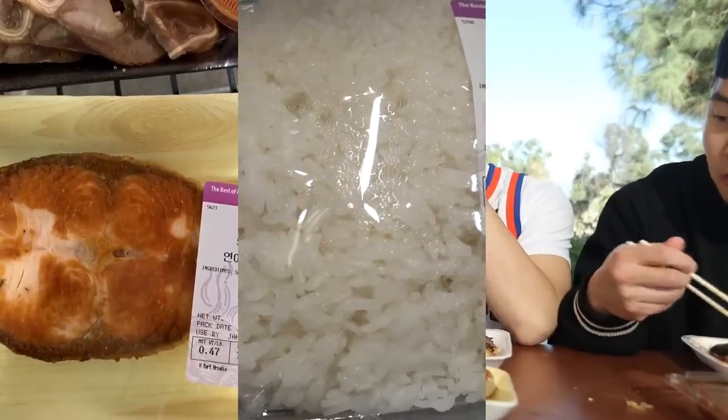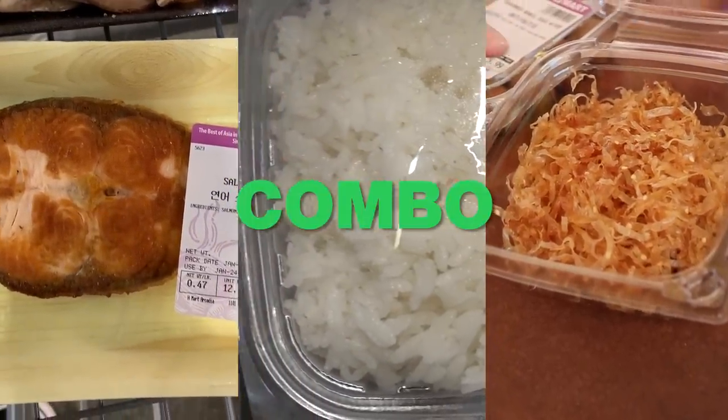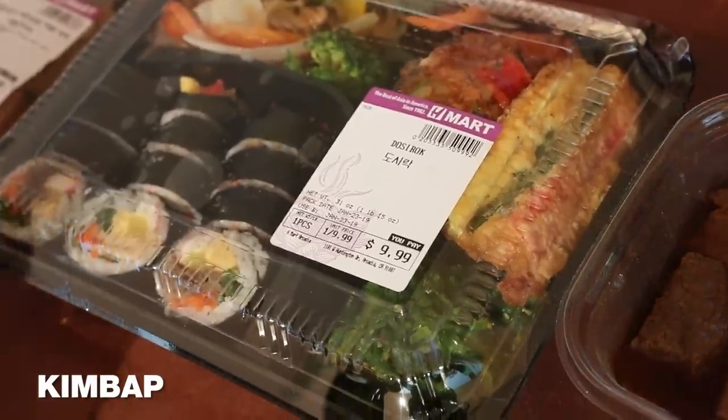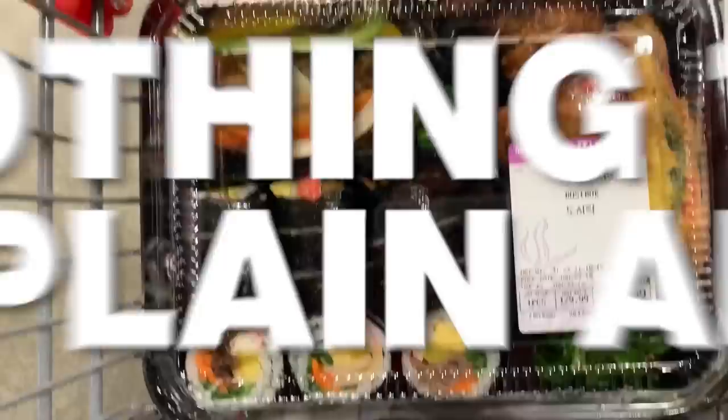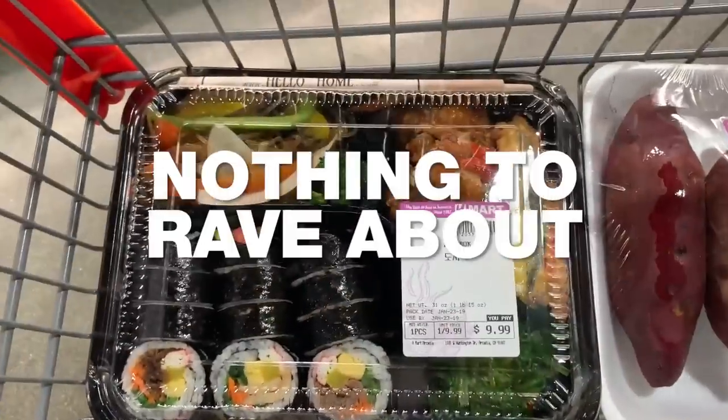Salmon, rice, and then the squid dry soup. Oh, okay. Good combo. All right, guys, this is your variety plate. Kimbap. It's good. Standard kimbap. Nothing to complain about, but nothing to rave about.